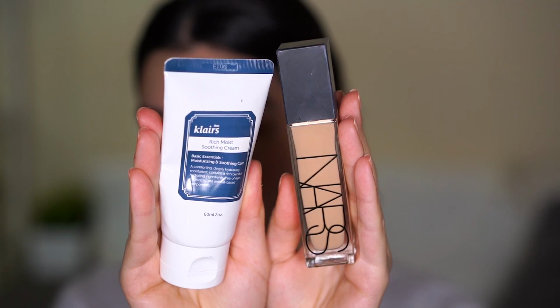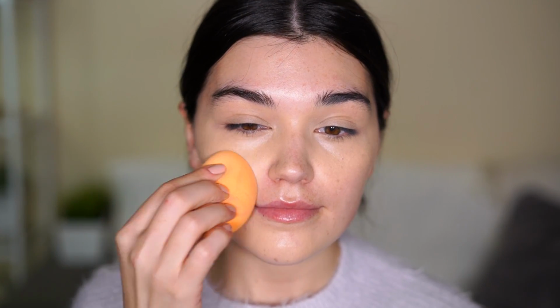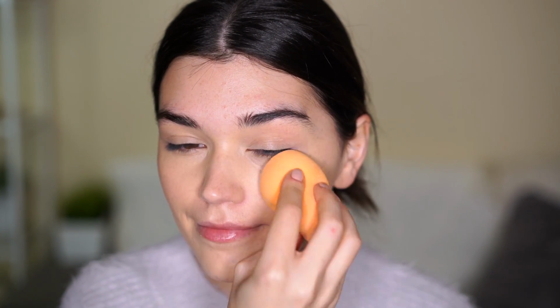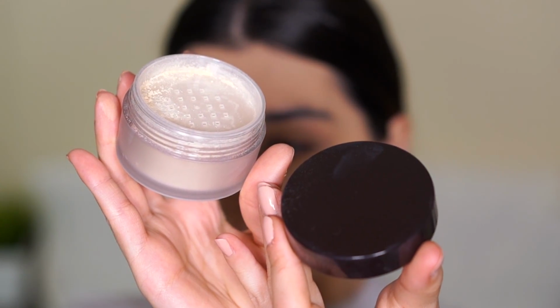And after that, I apply my foundation mixed in a way, because I'm mixing it with my moisturizer, the moisturizer that I'm using that day. This was filmed actually 2 weeks ago, so I was using the Klair's moisturizer, so I decided to mix the two together. Because I mix it with my moisturizer, it makes the foundation not as high coverage as it naturally is, and it also looks a bit more natural on the face, kind of like a BB cream with a bit more coverage, and that's perfect.